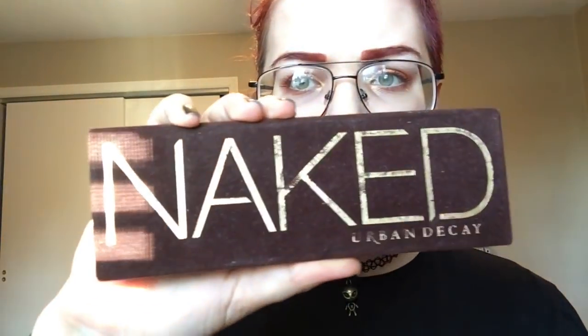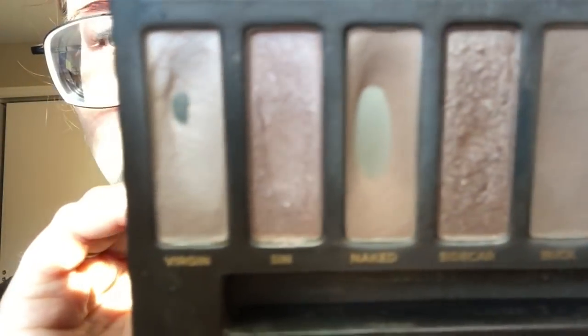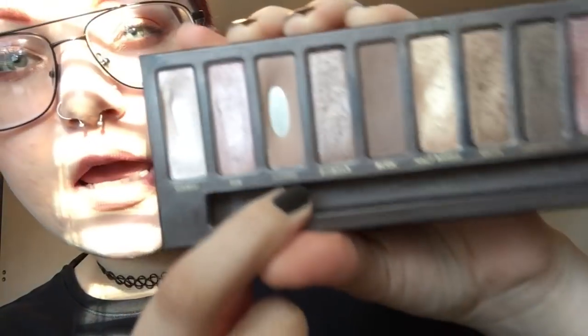I'm also not going to set specific goals for which shadow in each palette I want to hit pan on, but for some of them I pretty much have an idea of which one I'm going to go for. Some of them will need a little more planning involved, which I'll get to. Okay, let's start from my oldest palette. I have the Naked One. I currently have pan in 2 shades. There we go. This one is Virgin and Naked.